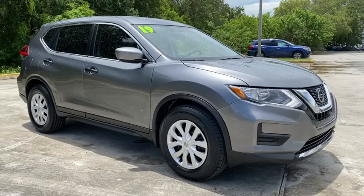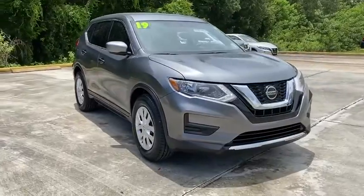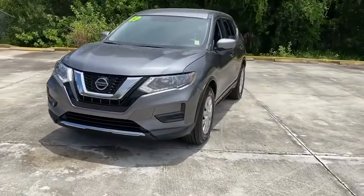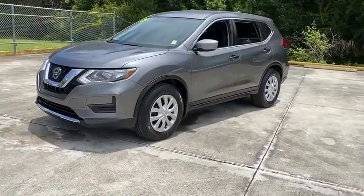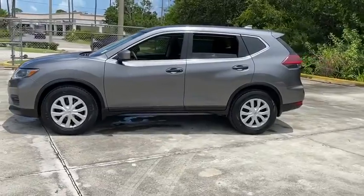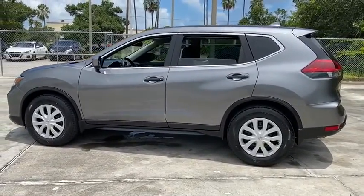Stop by and take a look at the 2018 Nissan Rogue. The stylish Rogue gets 27 mpg and still boasts nearly 58 cubic feet of cargo space. With a 5-star side impact safety rating and confident handling, the Rogue is more than you expect and everything you deserve. This vehicle has less than 80,000 miles.